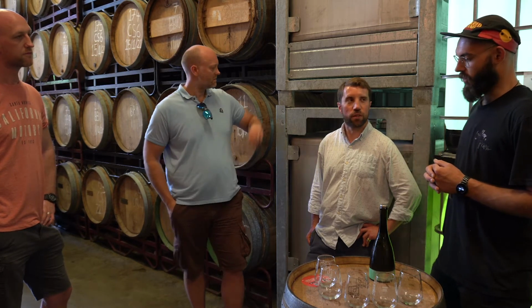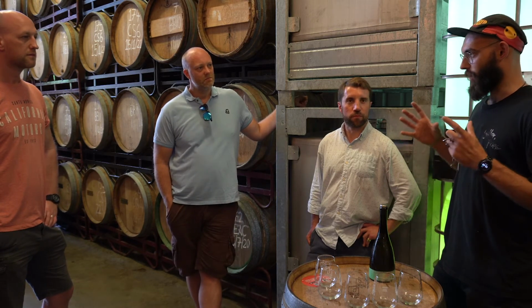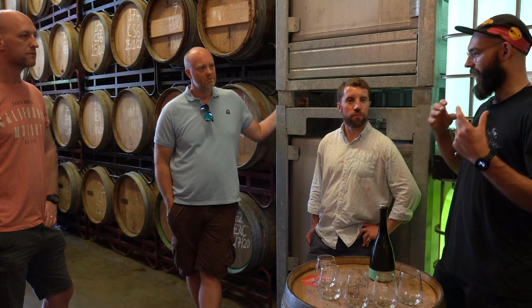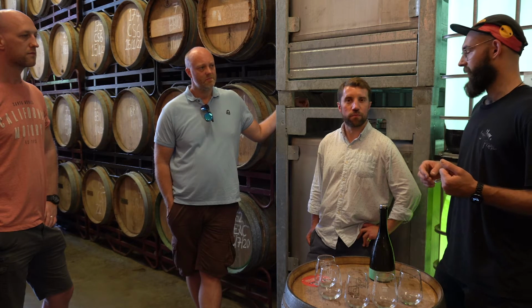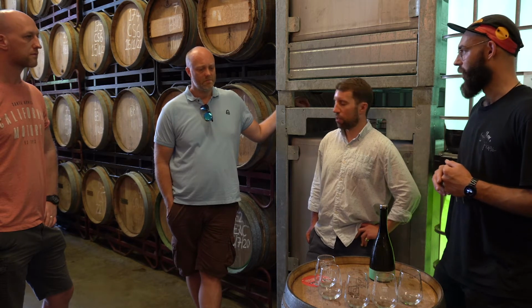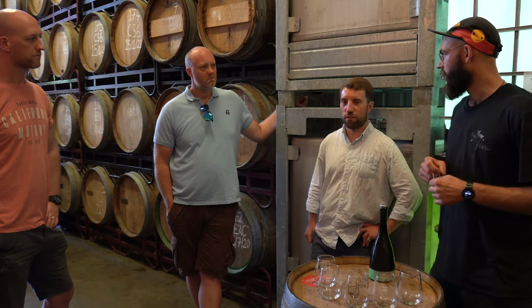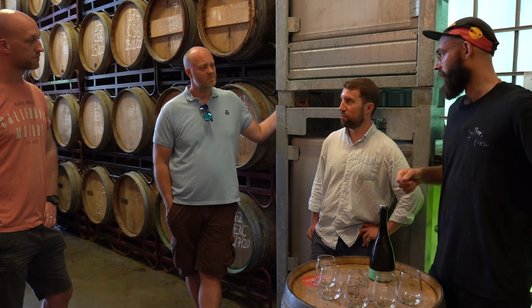Overall we're mostly looking for a slightly breathable fermenter or maturation vessel. So that oxidation over the course of those years ends up giving us the end product we want, and it lets the yeast do its job a little bit better. So each of these barrels holds what, 250 litres? About 225. It gives you a decent amount of bottles for them.